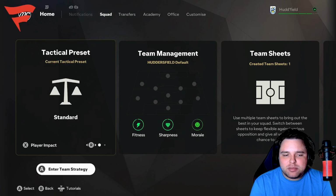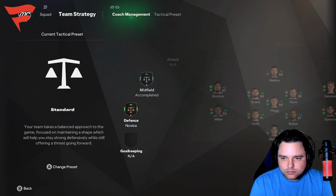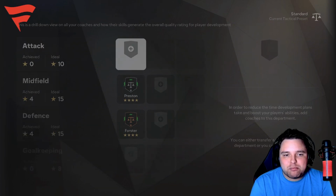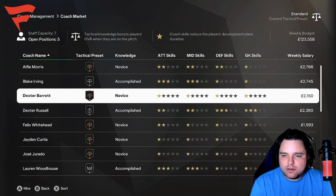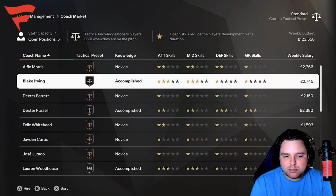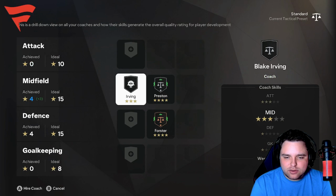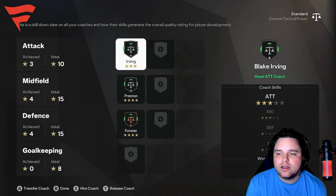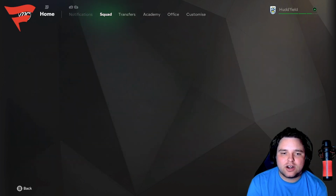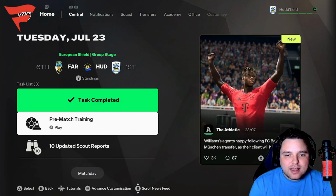And with that actually being said, let's see here if there are any striker balanced coaches out there. We've got a silver who's kind of pricey, 2,000. We could bring him in. He has 3 stars across the board. Let's put him at attack to make sure that the strikers have at least a little bit of something going their way. And I think that's good enough for now.